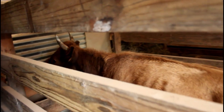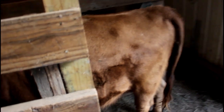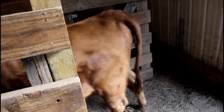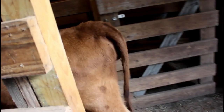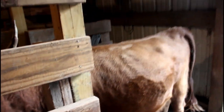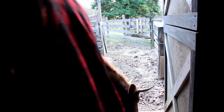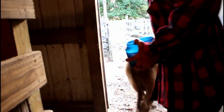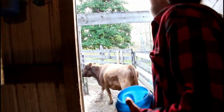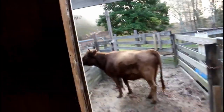Yeah, it's a good girl. See how she is. She's just a little uncertain, being by herself. She still smells the feed right here. Come on, girl. Yeah. It's okay. It's okay. Yeah. Come on. It's okay. It's okay. It's a good girl. She should smell that hay right there, and that's good fresh hay.